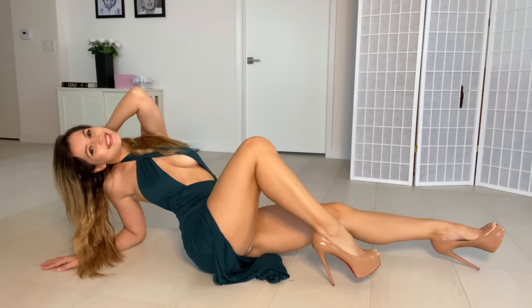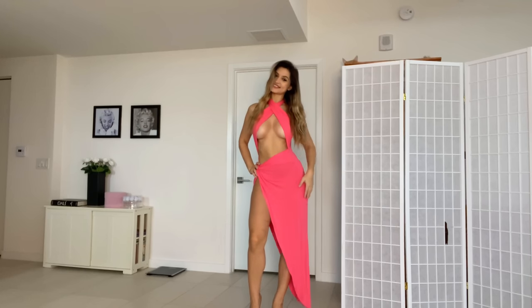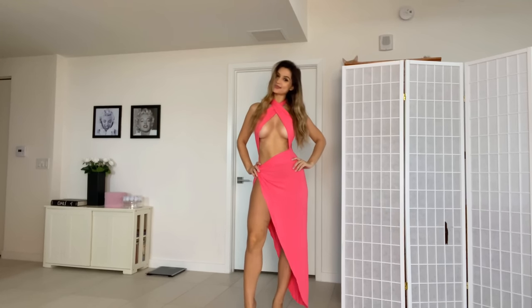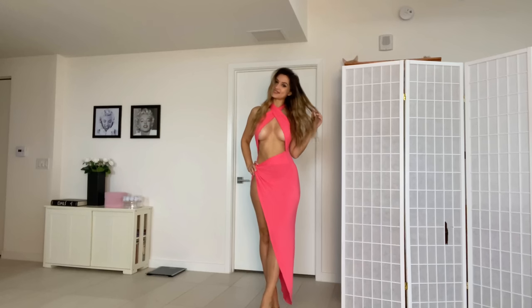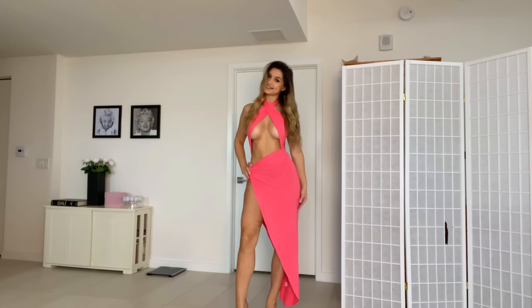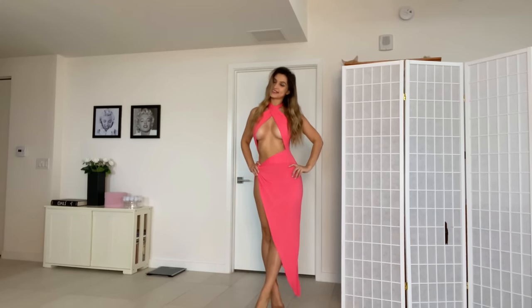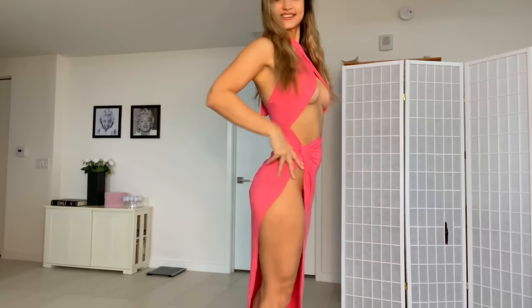Here is our last dress, guys. As you can see, this one is pink, but it's not made out of velvet anymore. It's some other kind of material, and this one has a slit on the right side. And this is what it looks like. I think it looks very cute. It is from the back.